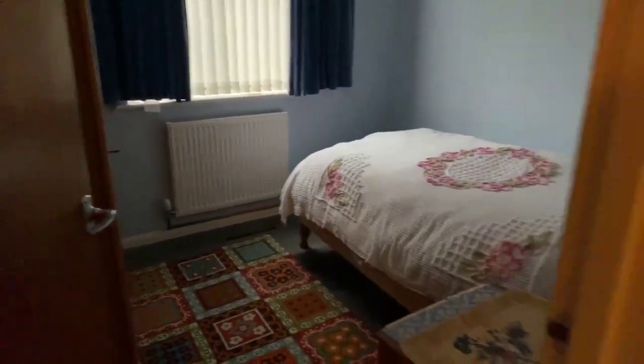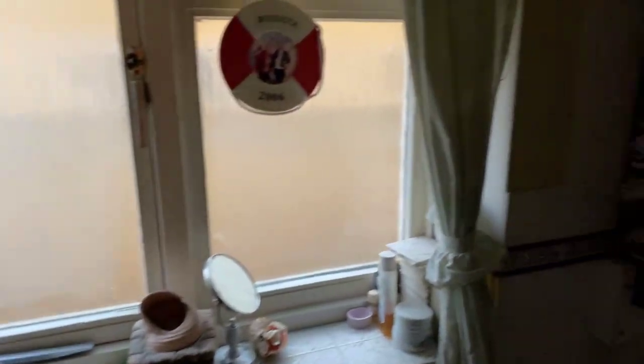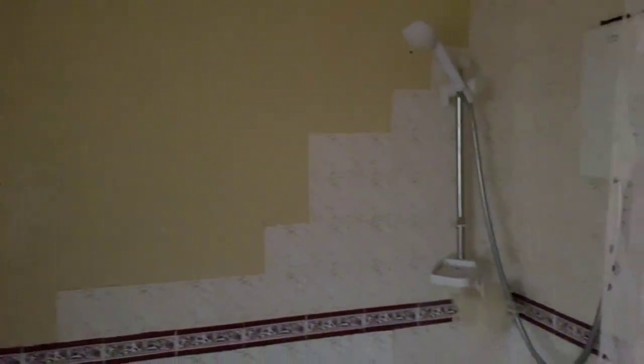And then between these two bedrooms, we have got a bathroom, which again is in need of modernisation, but just allows you to pop the bathroom of your choice in here.